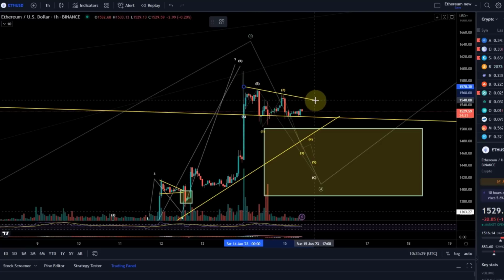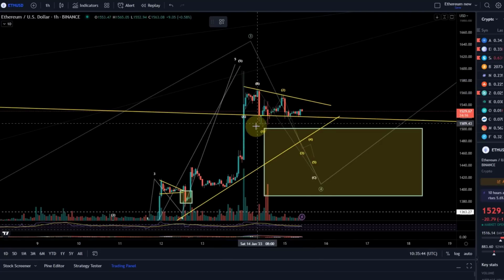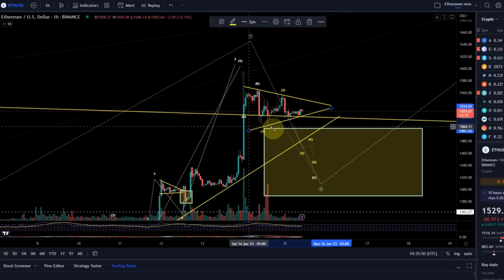The fact that we have a triangle here is also supported. No, we don't have a fact here. We have a possibility that we have a triangle supported by these trend lines. You can actually draw a triangle shape here. We're heading into the apex, but that does not need to break before tomorrow.